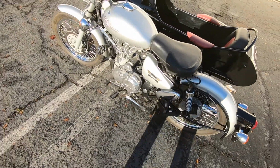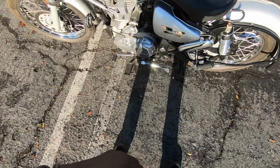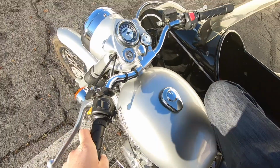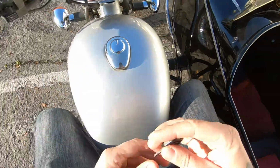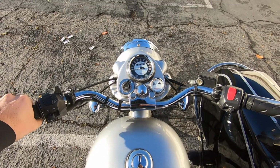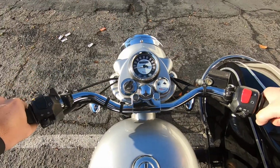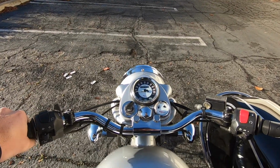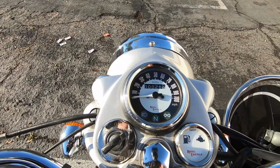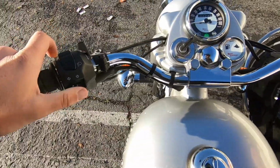It's a very tricky bike when you go to make right turns. You have to understand weight transfer, and you have to lean to the right a lot, or it feels like that wheel wants to come off the ground. A little tilt up there. All right, and just so you can see, that's the high beam, neutral, and then you get your turn signal. Oops, wrong one. Turn signal there.